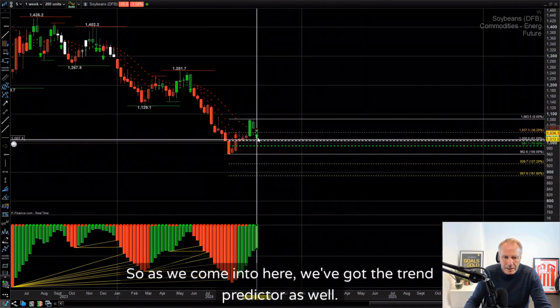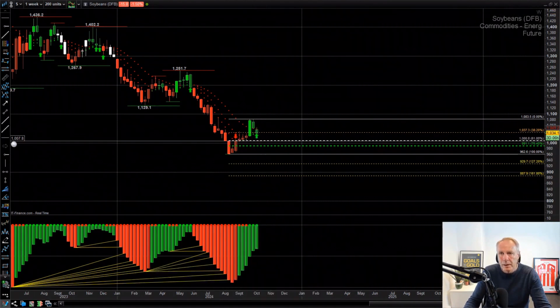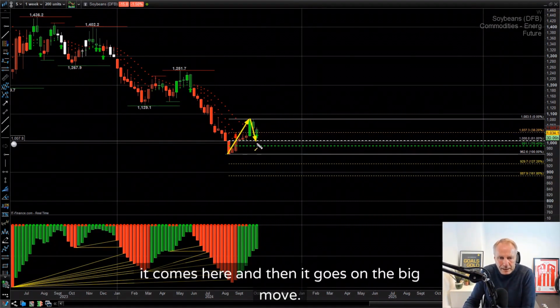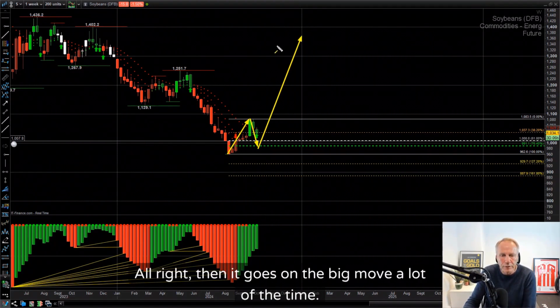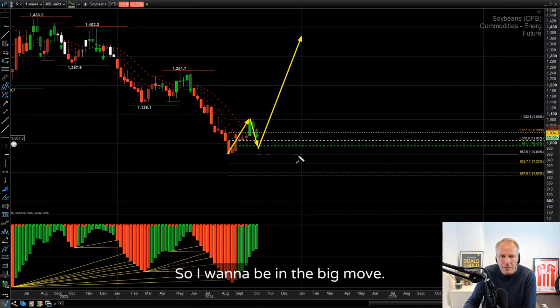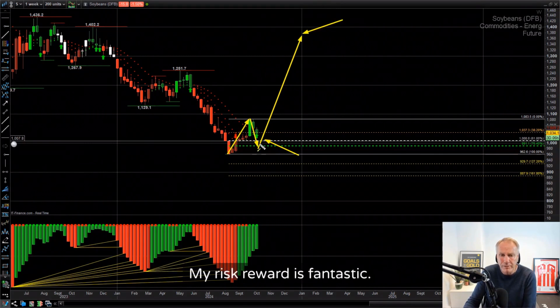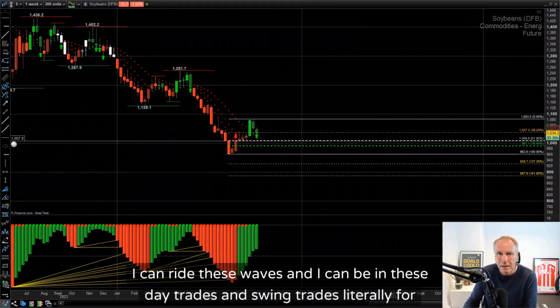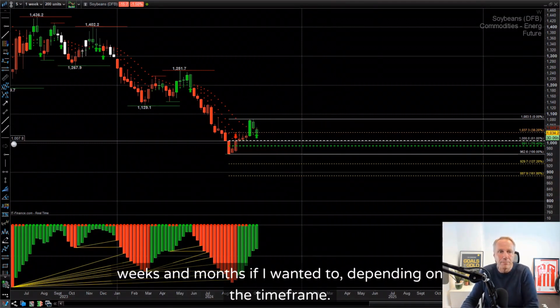So as we come into here, we've got the trend predictor as well. These excite me, these areas, because as it goes up, it comes here, and then it goes on the big move a lot of the time. So I want to be in the big move. I don't want to be buying it up here. My risk reward is fantastic. I can ride these waves, and I can be in these day trades and swing trades literally for weeks and months if I wanted to, depending on the time frame.